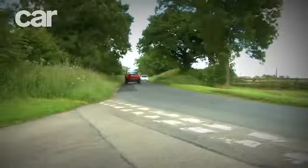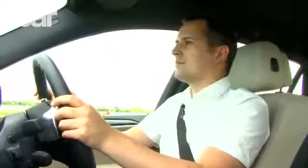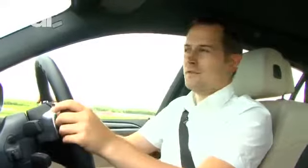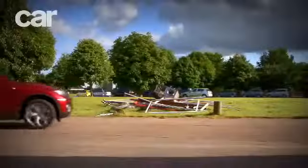So it's more fun to drive than a BMW X5, but it's still not as much fun as a 5 Series. Now you could have a 535D touring with the same engine, does 40 miles per gallon instead of 34 miles per gallon, much lower CO2 emissions, faster, more fun, it's lighter. That's the car for me.